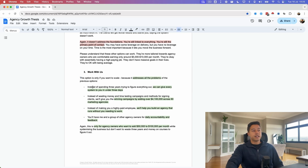So instead of spending 3 years trying to figure everything out, we can just give you the system in under 3 days, and you can implement it very quickly. Because again, we've done this for over 90 agencies. Instead of wasting money and time testing campaigns and methods for signing clients and finding proof of concept, we'll just give you the winning campaigns that have added over 4 million across 90 agencies. That's it. And instead of making you a high-paid employee, we'll just help you build an agency that runs without you needing to work.